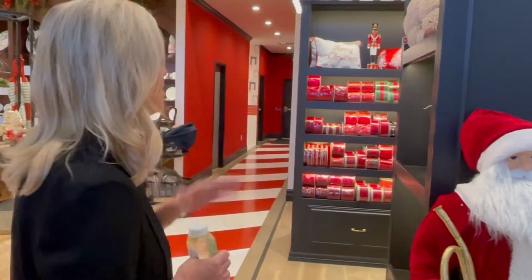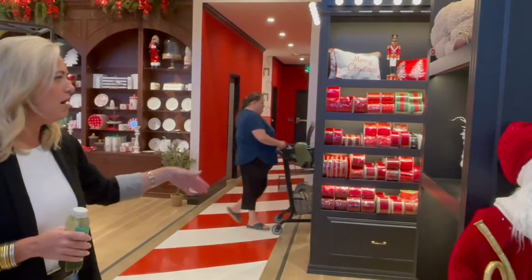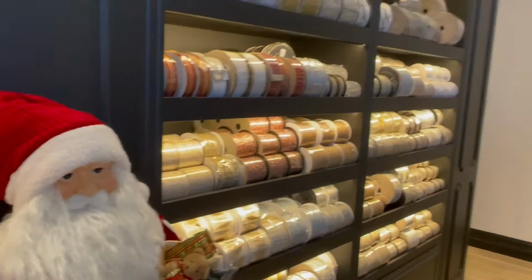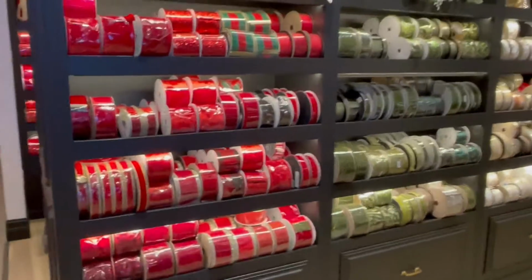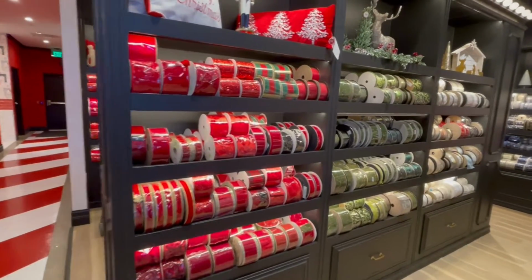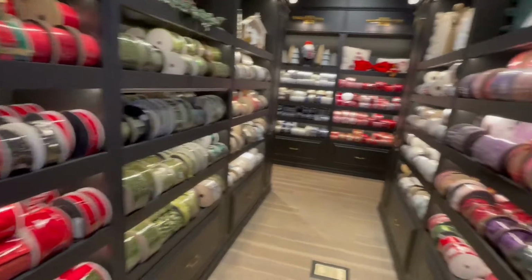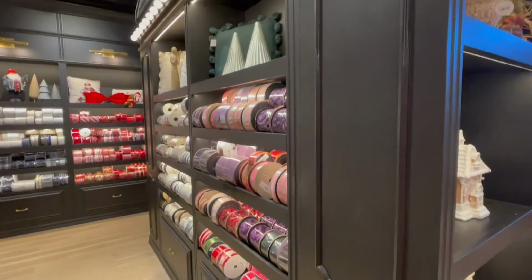But so we've got shelves and rows of ribbon in all different colors, shapes, and fun combinations. And so it's just such an important part when you're decorating for Christmas, is you've got to have the right ribbon. I'll show you a crowd favorite.